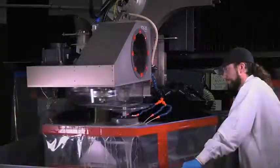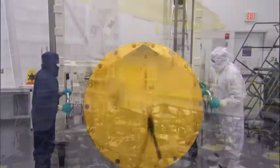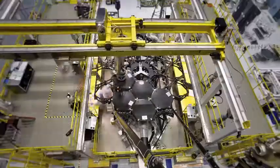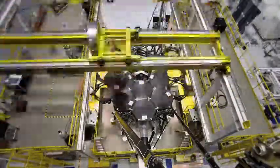Lightweighted, polished, gold-coated, and finally, perfectly placed on the backplane structure with the help of a robotic arm.